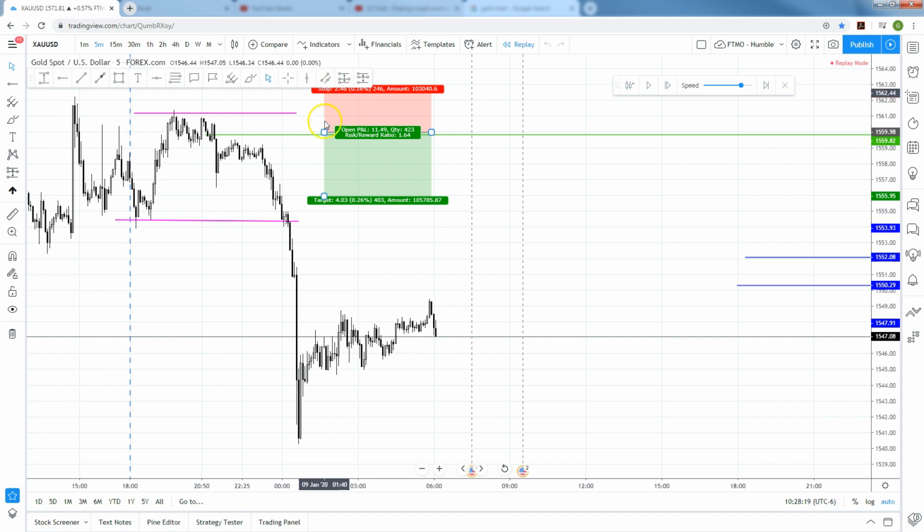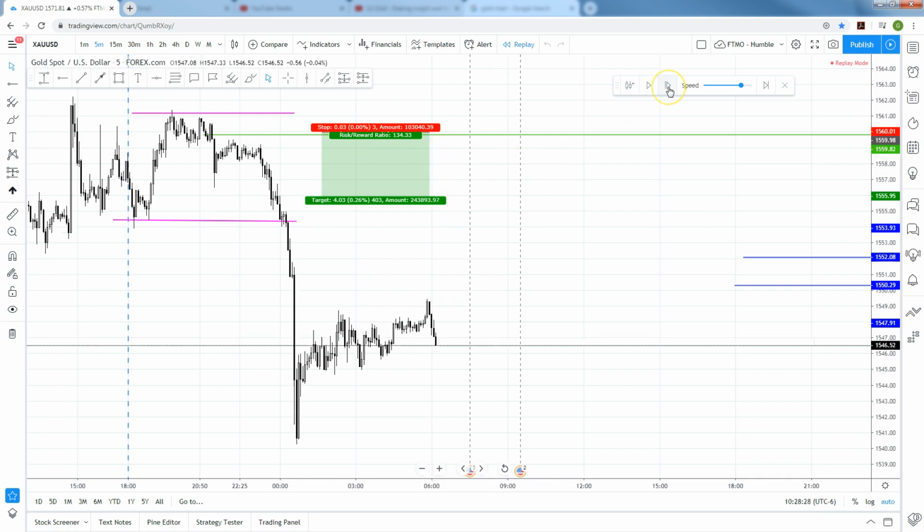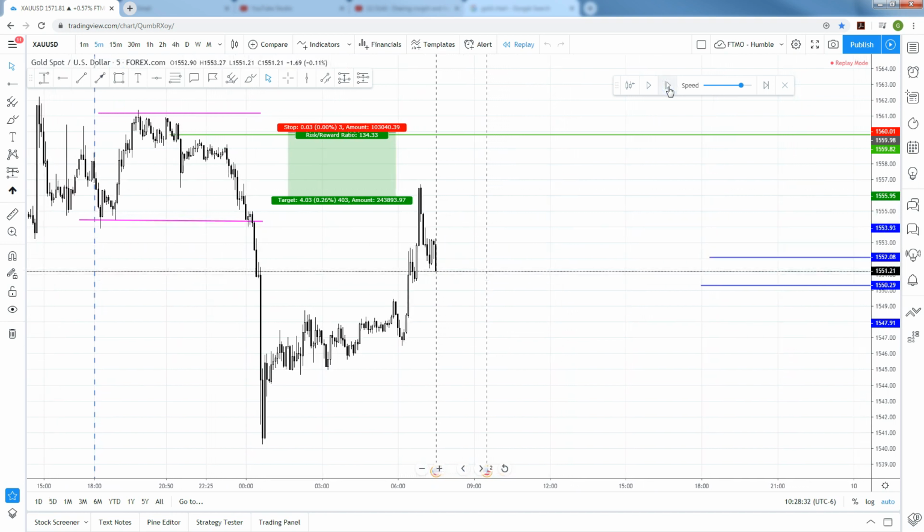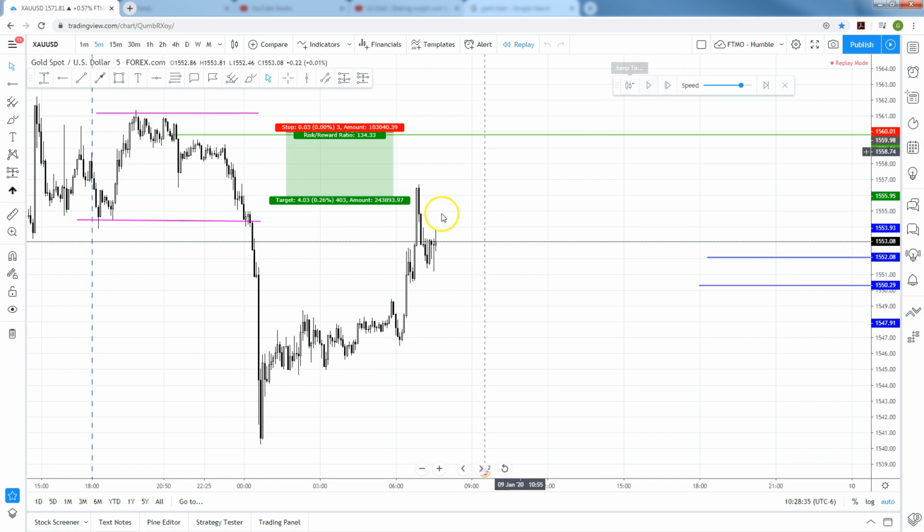You already moved your stop to here once the price broke here. It's a free trade, right? And your risk reward is going to be drastic. Even if it comes back up in that kind of way, it's still a free trade, right? And if you have conviction or whatnot, you can definitely take it down here.